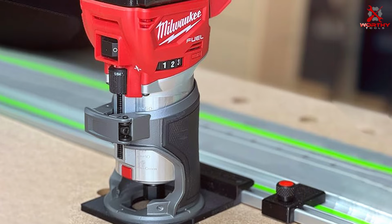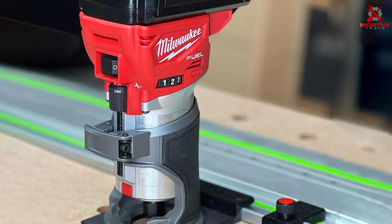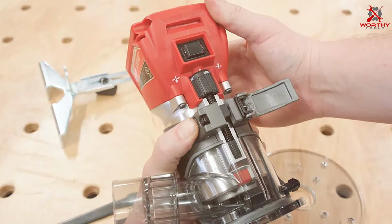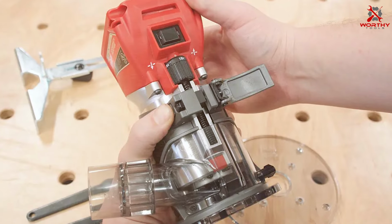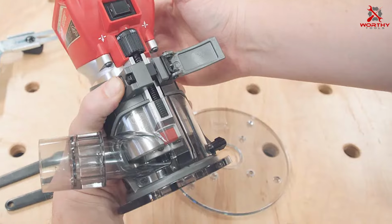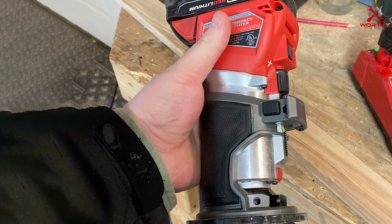What sets Milwaukee's Cordless Compact Router apart is its advanced technology, delivering consistent performance throughout the battery life. The router features precise depth adjustment, allowing you to achieve accurate cuts and detailing. The brushless motor adds durability and extends the tool's lifespan, ensuring it's a long-term investment for any woodworker.